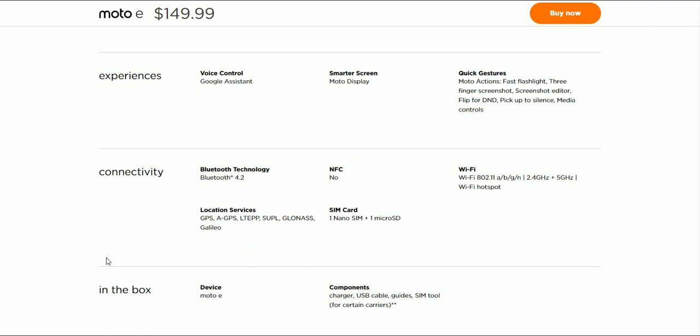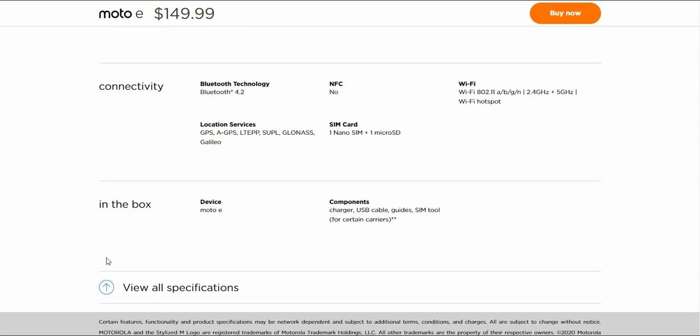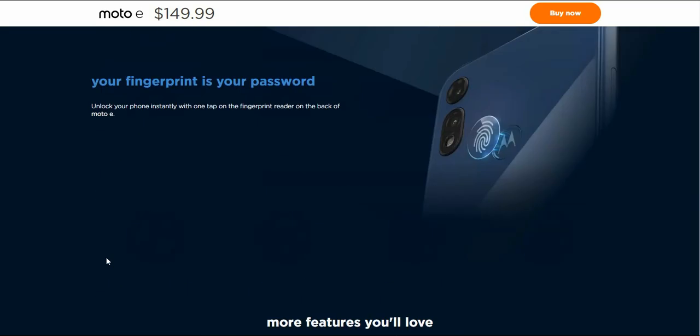You will get Bluetooth 4.2, no NFC. So if you guys are looking to do Google Pay, this one's not for you. Your Wi-Fi connections are 802.11 a/b/g/n, dual band Wi-Fi and Wi-Fi hotspot, GPS, and it takes a SIM card and one micro SD card. In the box is the Moto E 2020 smartphone, along with the charger, USB cable, which is a micro USB cable, your guide, SIM tool, and stuff like that.